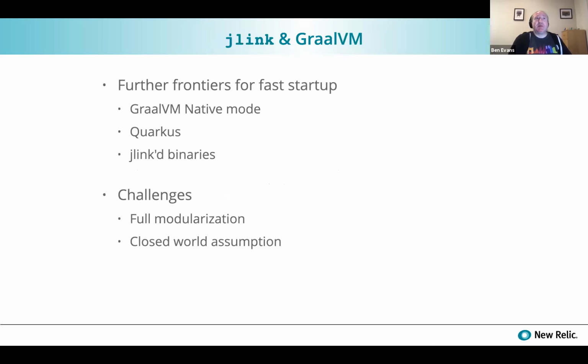Finally, just because someone asked me about it, there are also other frontiers. It's not just observability. Things like GraalVM native, Quarkus and jlinked binaries. Because the other challenge that you have with running Java in containers is startup time. And that is an area where these technologies are also starting to make progress. Just this week, Eclipse Adoptium have started an incubator project to look at fast startup, effectively saving the output of the JIT compiler, so that on other runs you can have preloaded JIT optimization and you don't need to warm up. Very early days, but this is the other frontier that I think is really important for Java.